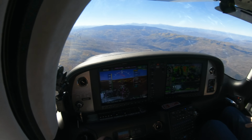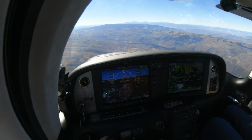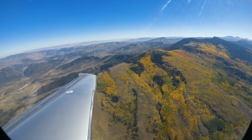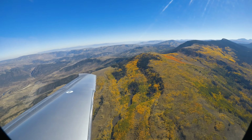So this is flying in the Rockies at its best. It's September 21st. The aspens are just gold and yellow, and some of the scrub oak is red, and just stunning. World's largest living organism.